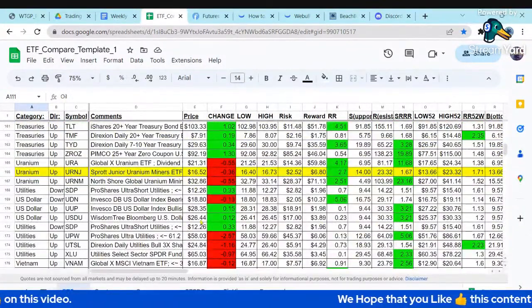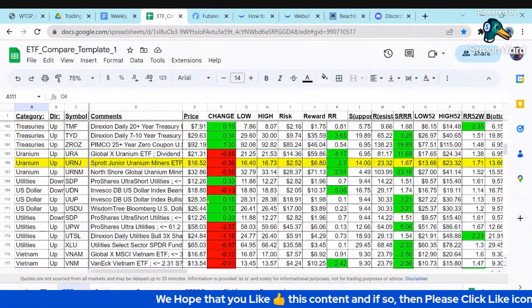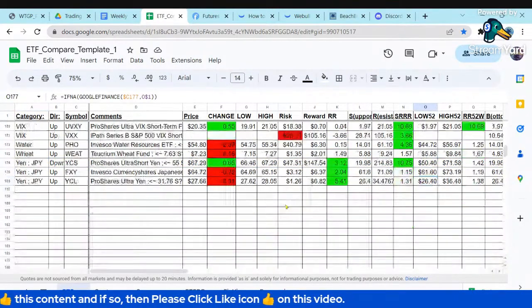Uranium, you can see the uraniums are still pretty high. It did correct a little bit, but we talked about Vietnam and India. They're still kind of high.